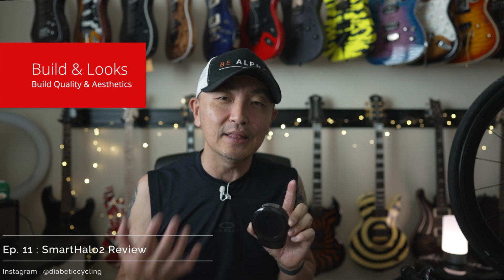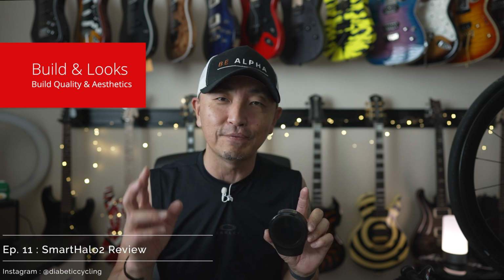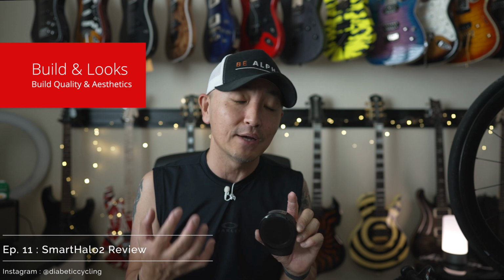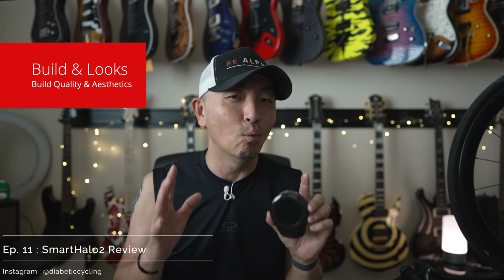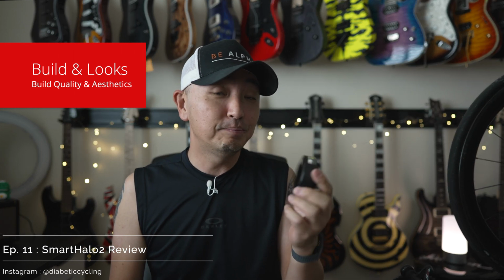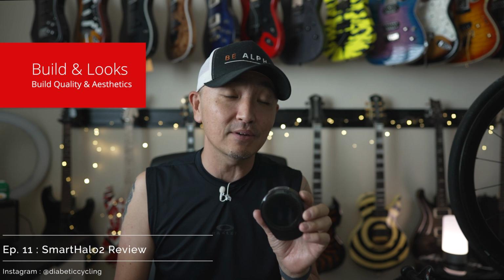It's not like an LED. It seems more or less something you would find as flashing lights on a 3-year-old child's toy. So that doesn't really jive with me all that well. Now, as far as the build is concerned, it's reasonably well made, but basically it's a 100% plastic affair.